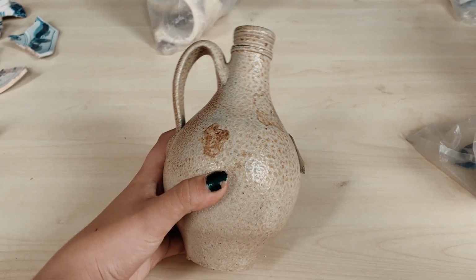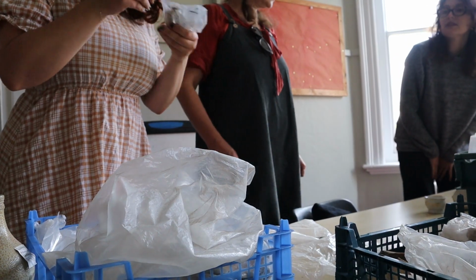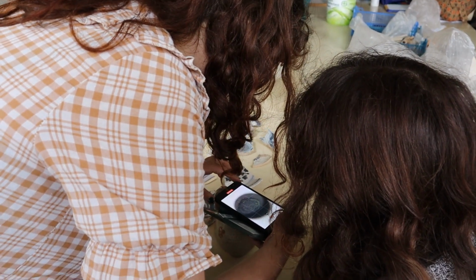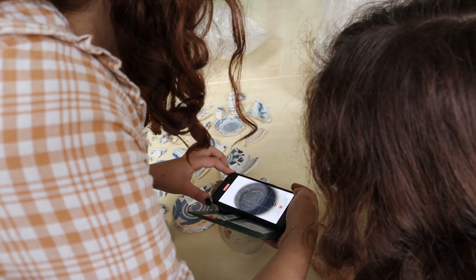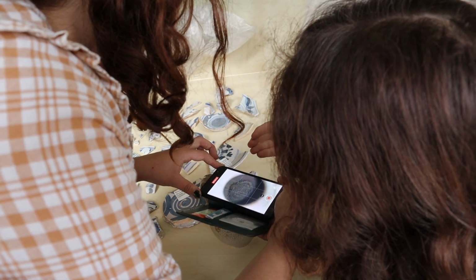But as soon as me and Mum held it and felt that there was something inside, Mum straight away knew that it was a witch bottle. And then when we got the camera inside with the torch, it was a eureka moment. Yeah, it was very obvious.